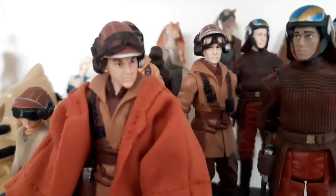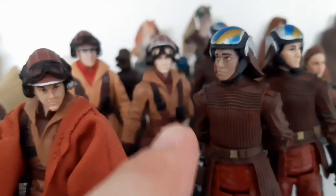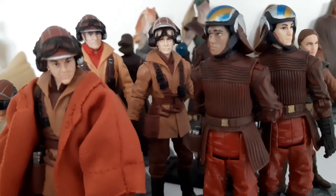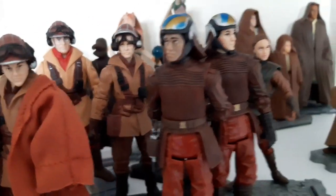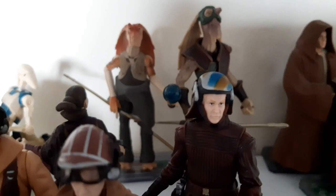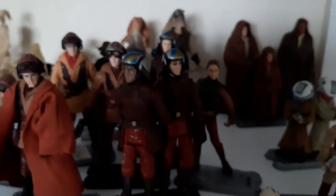So we've got two pilots. That one came from Tunguri. This one I opened off the card. So this guy here doesn't have a cloak. Sometimes with Tunguri, he is missing accessories. And then Captain Tarpals is there, I think his name is. I would love to have the Gungan Warrior as well, to sort of army build my Gungans at the back there. Not many of them.